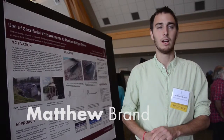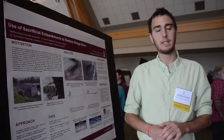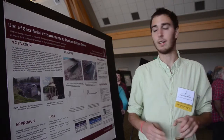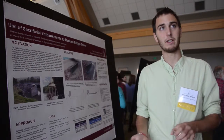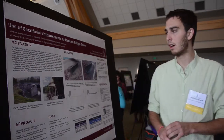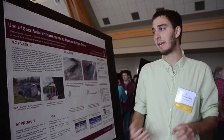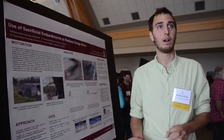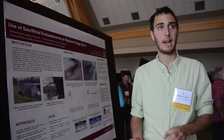Bridge scour, specifically in Vermont. So what I did was I looked at bridges and how they fail during extreme flooding events, and unique ways of preventing them from failing, specifically focusing on the embankments of bridges. A lot of bridge embankments actually constrict flow during high storm events and exacerbate the problem of scour.